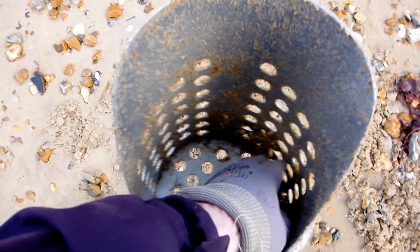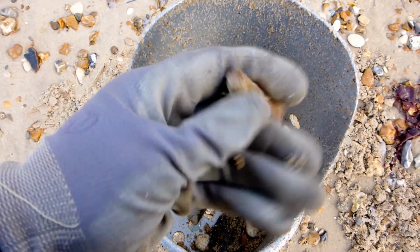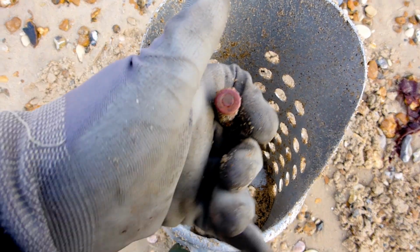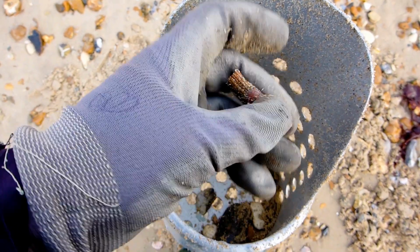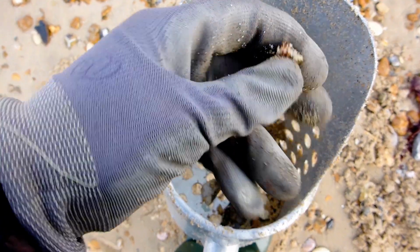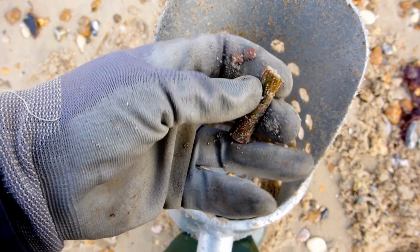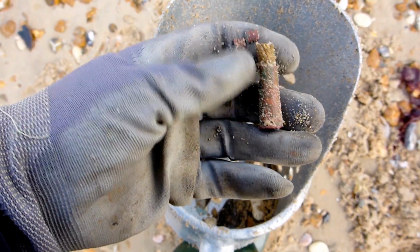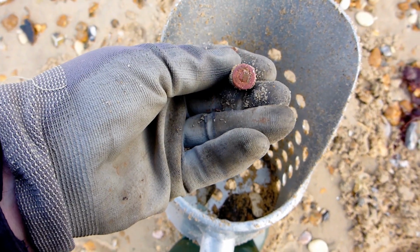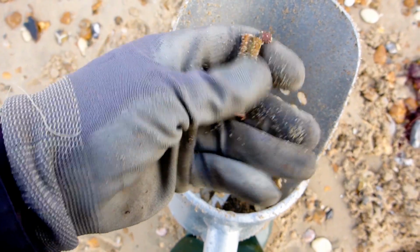Oh guys, first signal. Looks like a rifle casing. Where is it? Yeah, it is. Not been fired though. It's a bit strange on the end there. It looks like the cordite's come out. Yeah, it has. You see there, so obviously the rest of the bullet's somewhere else. Always a good sign when you start getting these sort of things. It shows the beach has been moved around a while.